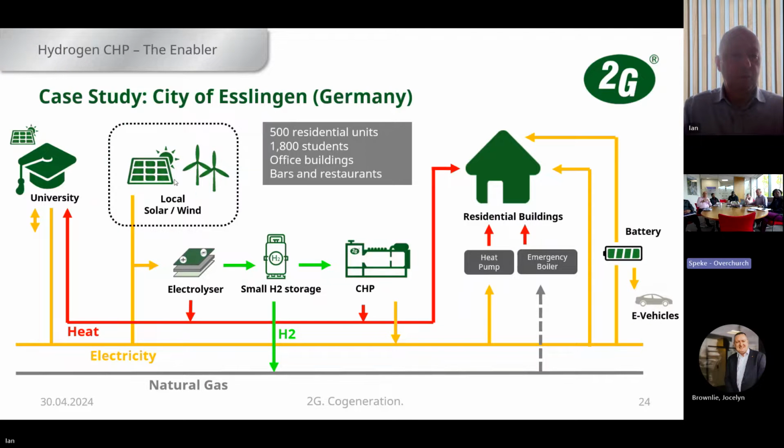So you've got green electricity providing the power for the electrolyser, which is then storing the hydrogen, which is either going into the gas grid or going directly into the CHP, or both. The CHP produces power. So yellow is power, red is heat, so heating the residential buildings and the university. And it looks like there's also some electric charging.